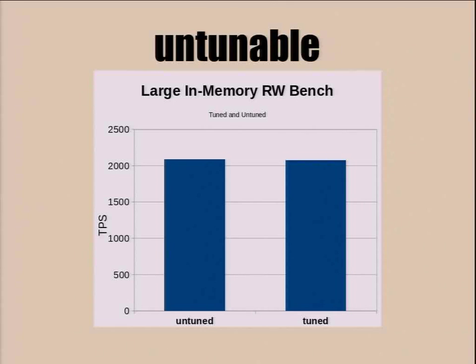I thought at least increasing checkpoint segments would make a significant difference, but it did not. There actually is a difference between these two. It's about 0.5%.